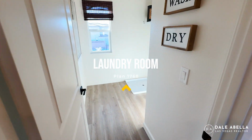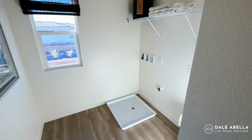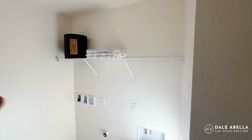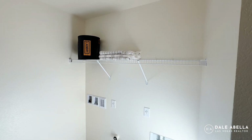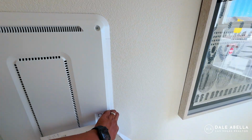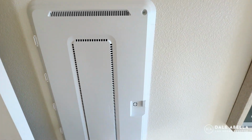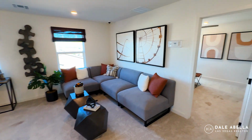Now this is gonna be the laundry room. Again, guys, washer and dryer is not included, but what you see is pretty much standard. If you wanted to have some cabinets up here, that's optional. You could definitely do that as well. Okay, now this is where your smart panel box is. This is gonna be for your internet router, your modem. You're just gonna have all your Cat 6s in there.